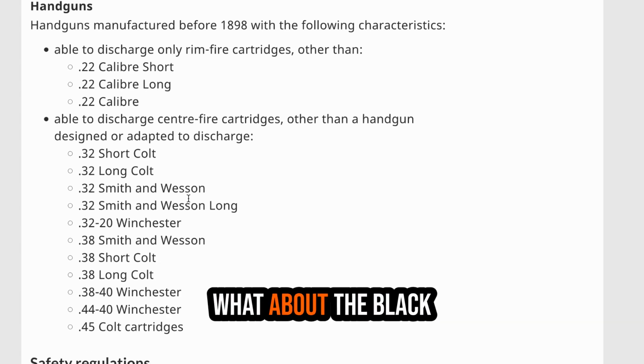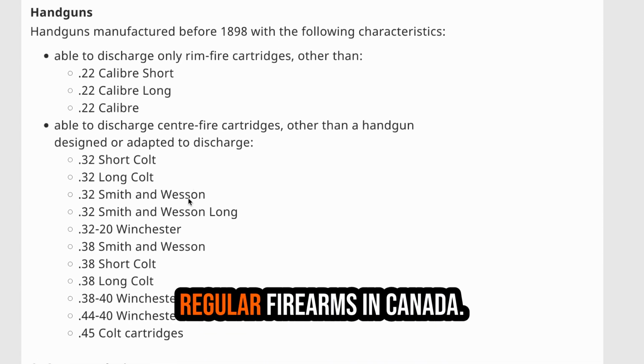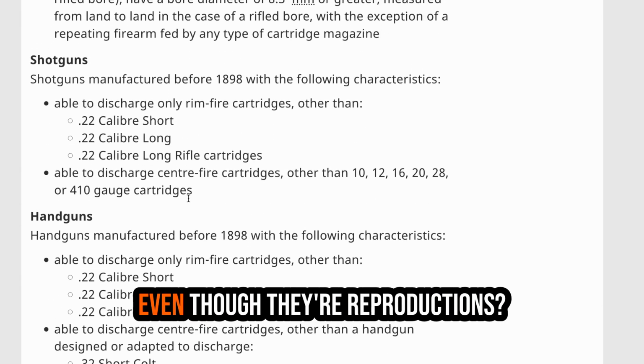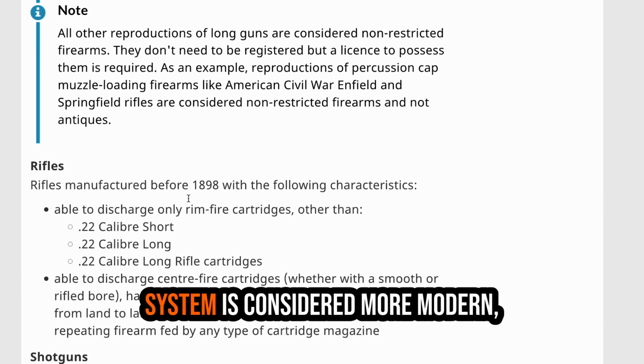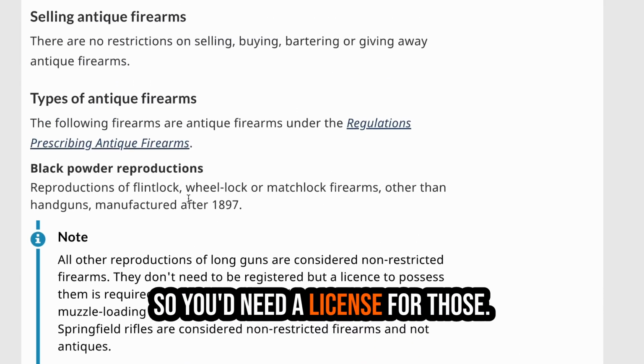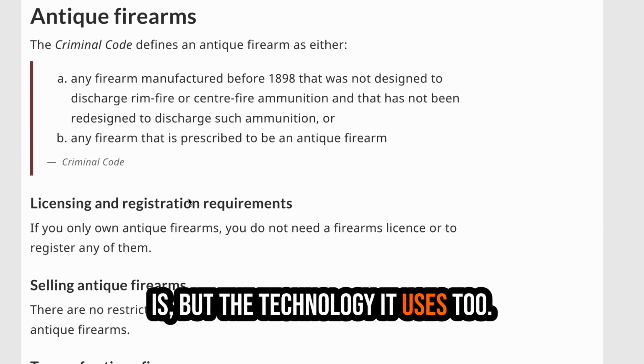What about the black powder reproductions that use percussion caps? Those are considered regular firearms in Canada. Even though they're reproductions? Even though they might look like older guns, the percussion cap system is considered more modern, so you'd need a license for those. So it's not just about how old the gun is, but the technology it uses too.